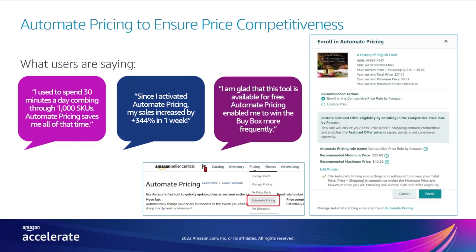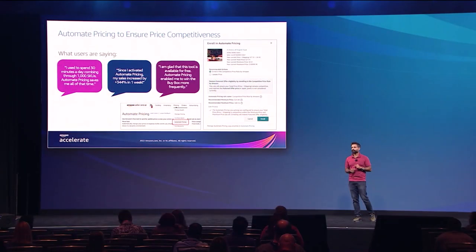One key point to remember is that Automate Pricing will respect the minimum and maximum prices that you enter for your listings. This gives you the peace of mind that your prices will not go outside a range that you are comfortable with. You can also always review the price history associated with any SKU enrolled in Automate Pricing.